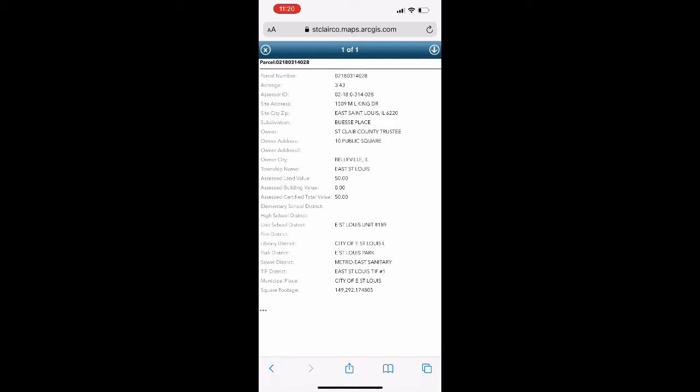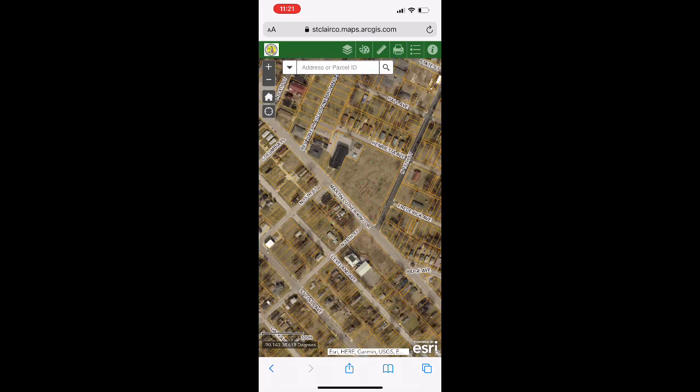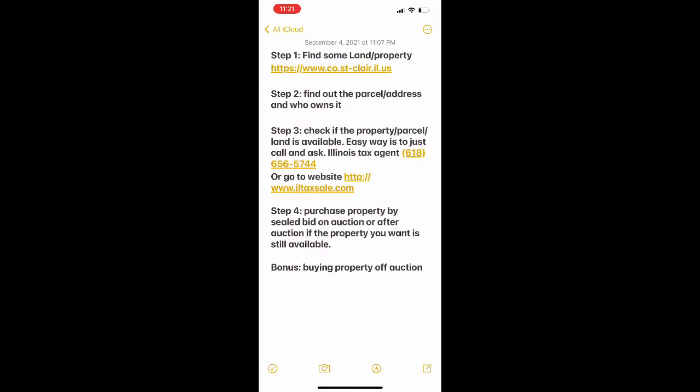Minimum bid on the St. Clair County auctions is $7.95. So yeah, I'm gonna get into that a little bit later. But that's how you do that portion of it. So let me go back to this list. I showed you how to find property in step number one. Find out the parcel address and who owns it. I showed you that part in step number two.